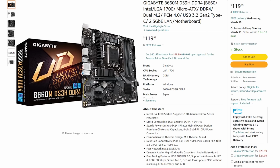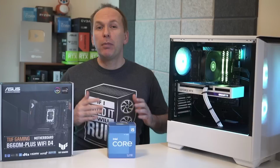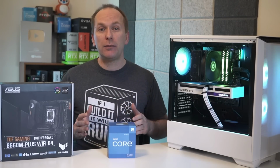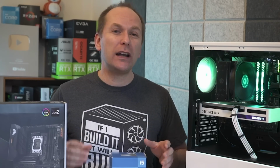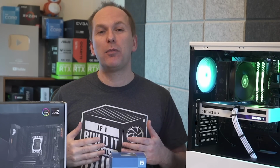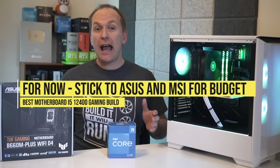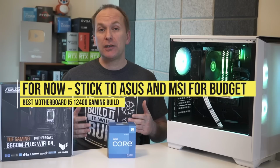The Gigabyte B660M DS3H for $119 is a board I had recommended, but it does require updating the latest BIOS and manually turning off the power limits in the BIOS. And even then, it's running just a little bit behind the other motherboards in gaming. Hopefully these can get fixed in a future BIOS update, but for now, stick to the Asus and MSI budget offerings.